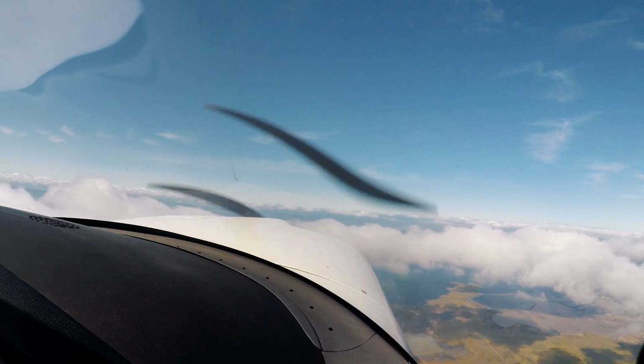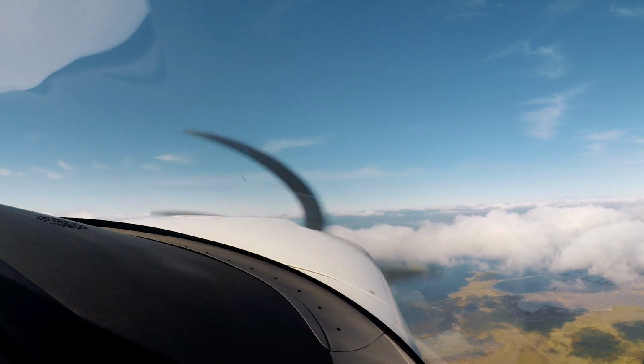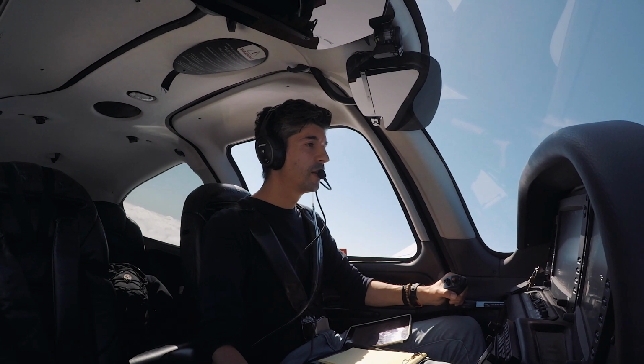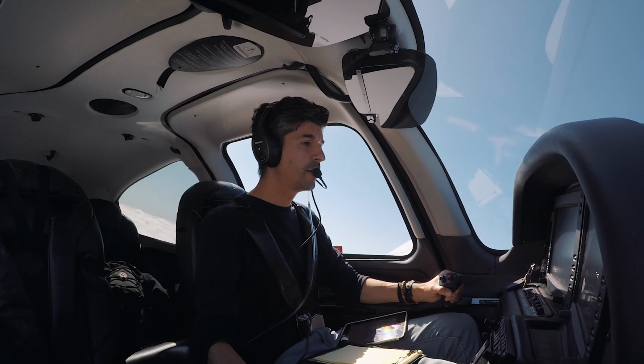Climb to 4,000, so that's going to be a right turn. Could use the autopilot for this, but yeah, beautiful day, might have a bit of fun flying.